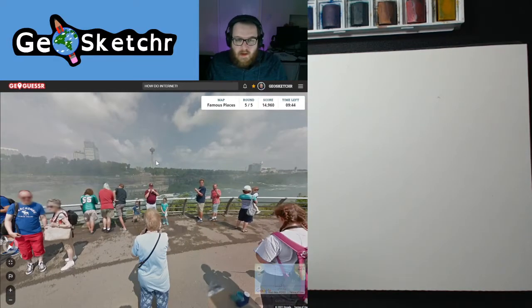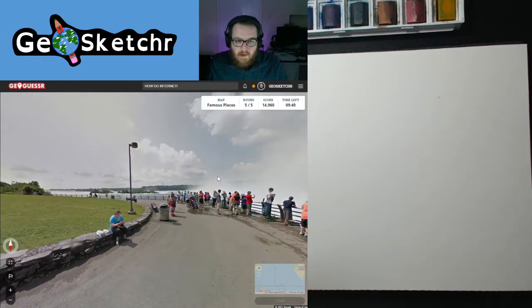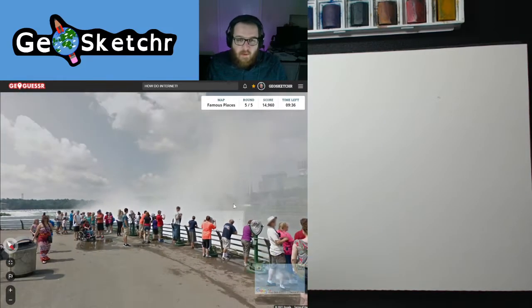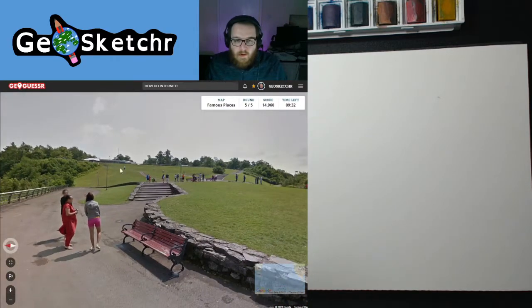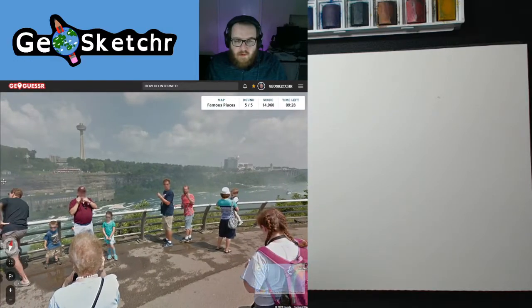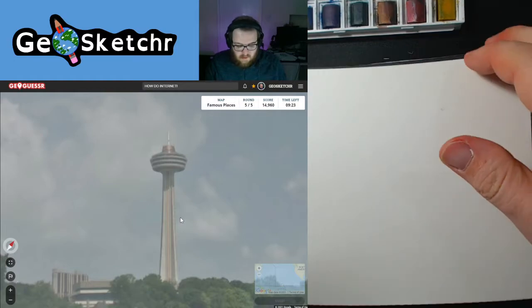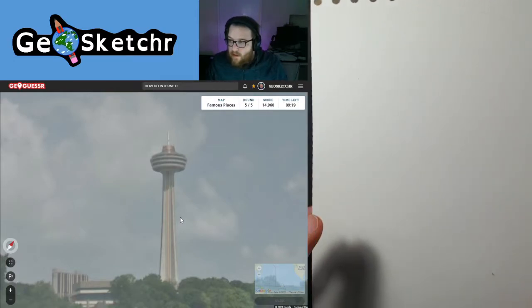So we are in another random location within the famous places map, and well, Niagara Falls straight away. That's exactly where we are. Whereabouts around Niagara Falls, I don't know. I'm going to have to find something to draw before we can guess. Interesting looking tower building over here. So I think that might be our calling.